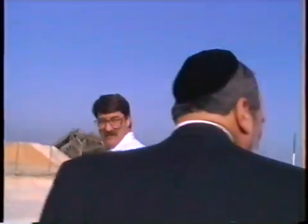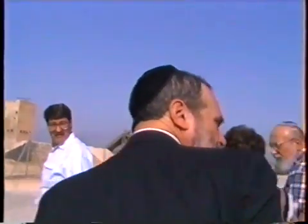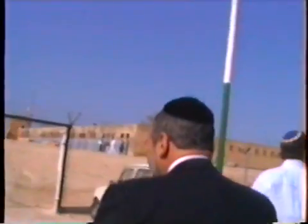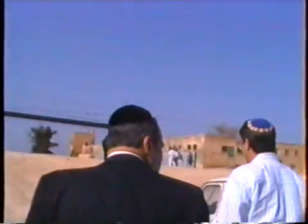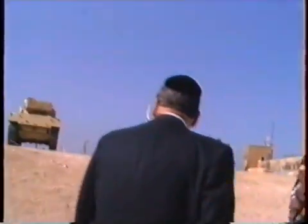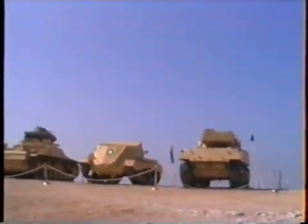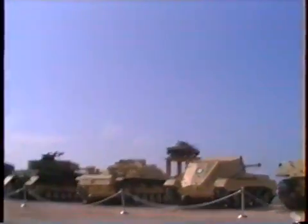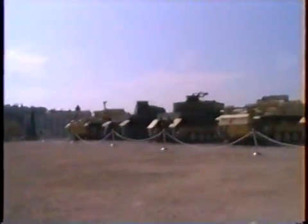So what does the guy say about the mosquito? Well, it is a miracle. It's a miracle the other way. A miracle doesn't always happen your way. What did you say about it? I missed it. What did he say? He said, you're right. It is a miracle. So what we're doing is we're displaying the captured Egyptian tanks. These were captured in what, 67?